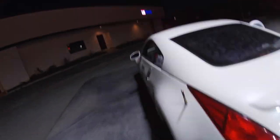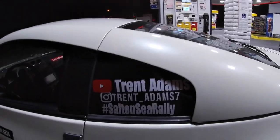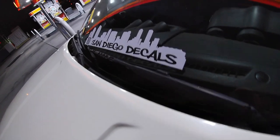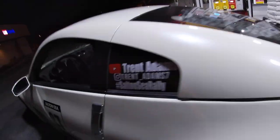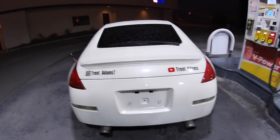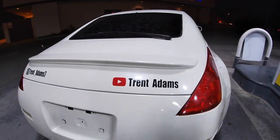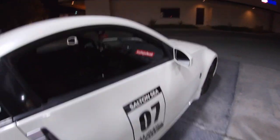It's nighttime and my boy Julian over at San Diego Decals hooked me up with some more decals for my car. I'm rocking the lower windshield banner. He made some YouTube side window stickers for me, and these ones in the back, which I'm really happy with. These look awesome. On that side as well.